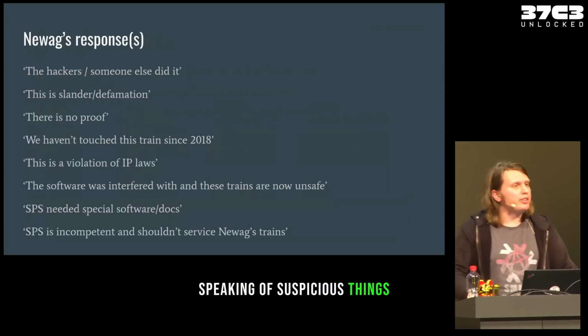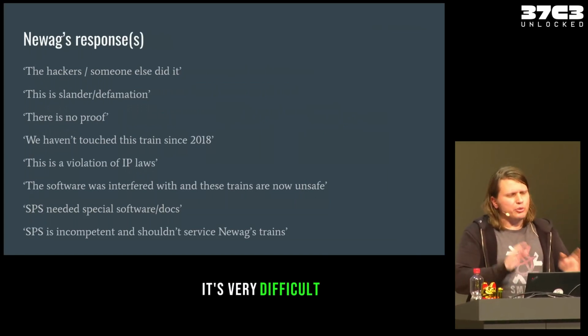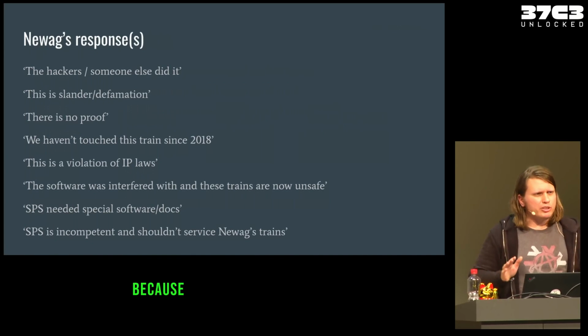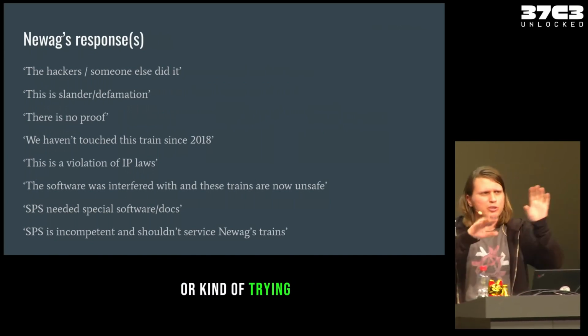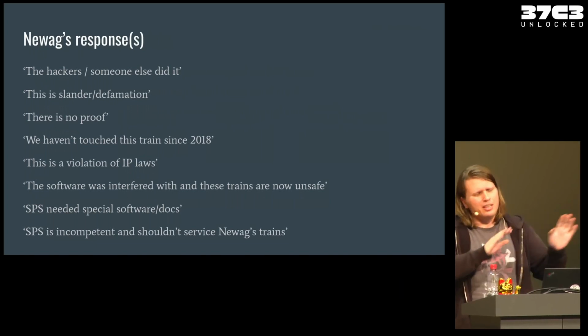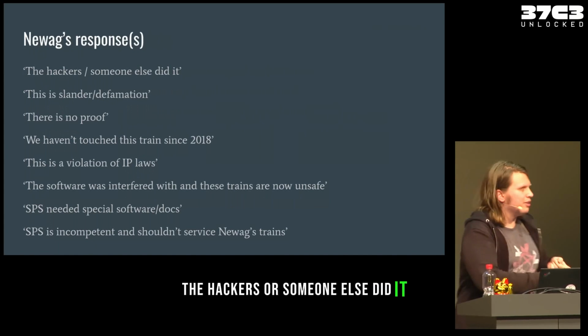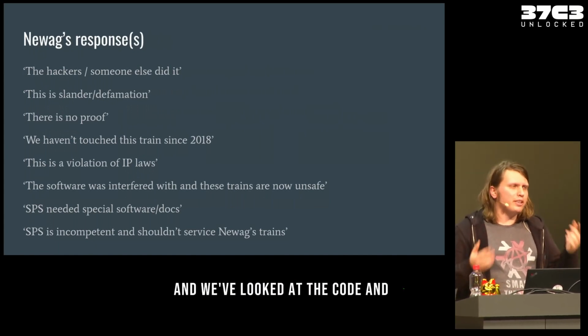Speaking of suspicious things, let's talk about Nevag's response. It's very difficult to understand what they're even trying to say because none of their statements make any sense. So we're trying to piece together an argument from their side just so that we can bring it down ourselves. It's really bad, but this is more or less what they're saying. First of all, the hackers or someone else did it.